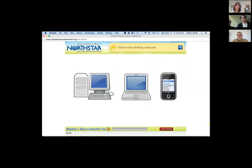All right, so I'm just going to show you. The first two questions are about different kinds of computers. Click on the picture of a desktop computer. The quiz will continue to the next question.